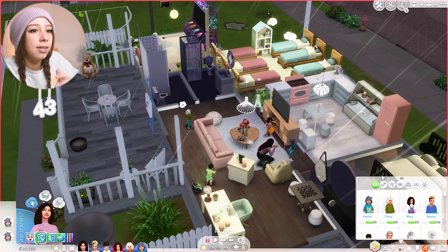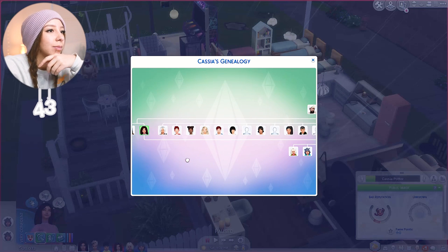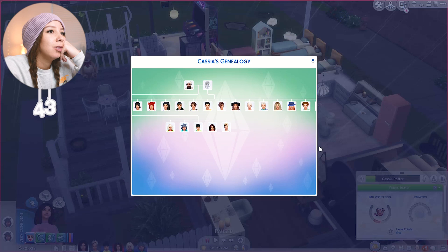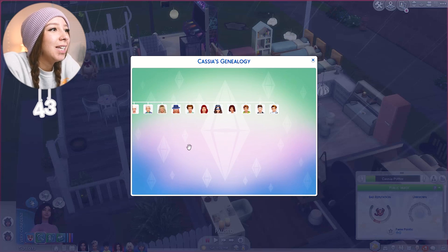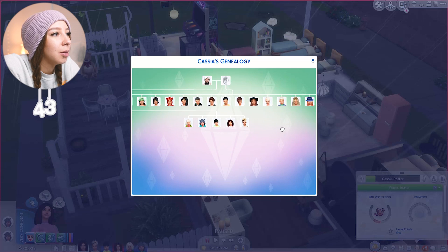And then we'll hop into Create a Sim, but let's have a look at the family tree right quick, just because I even forget. Okay, wow, look at all those babies that freaking Lily had. Holy cow. Holy cow. It's really cool looking back. Oh my god, I think Mia might be an elder. Oh man.